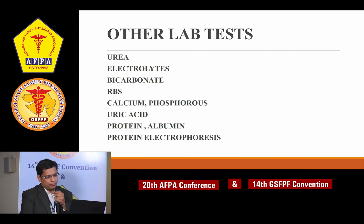Electrolytes are very much important. Sometimes the patient may be taking losartan, or sometimes may be taking diuretics, Lasix. This patient can present with electrolyte imbalance like hyponatremia or hyperkalemia. Bicarbonate we usually check to rule out acidosis. RBS for the glucose. Calcium, phosphorus, uric acid are markers; sometimes when calcium is on the lower side and phosphorus on the higher side, it can be suggestive of chronic kidney disease.